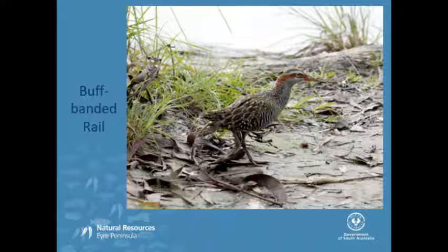If they do come out in the open and you're lucky and you see them, they'll give a tail flick if they're alert to your presence. And if you look at the banding on the tail, that's quite distinctive. But most of the time, you're not going to see them. So the call becomes critical.